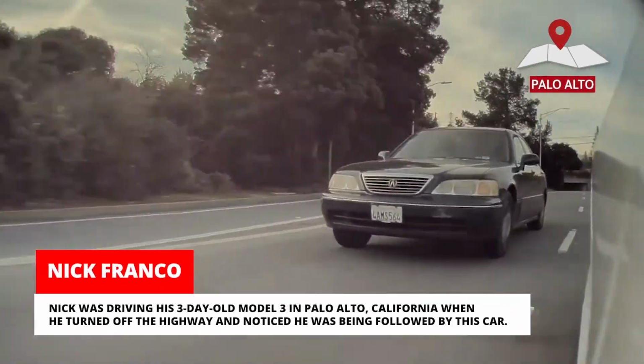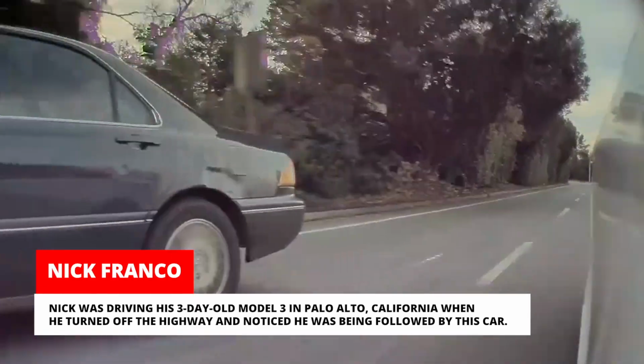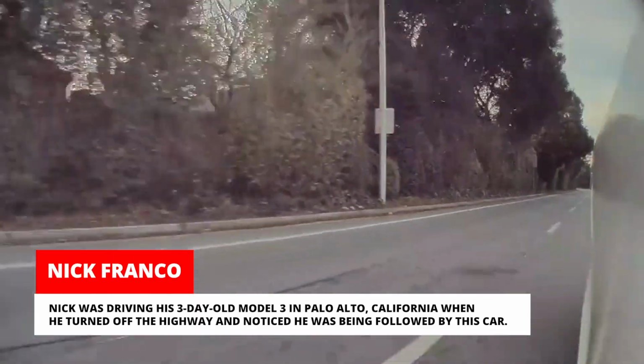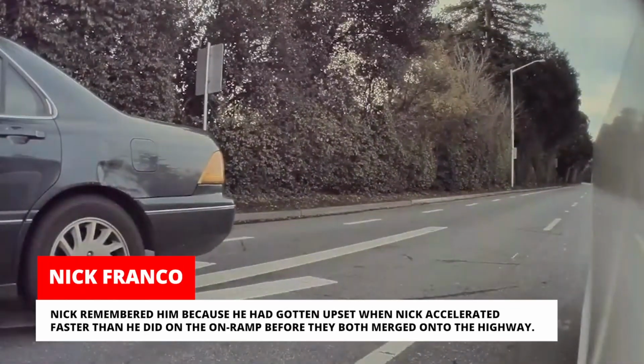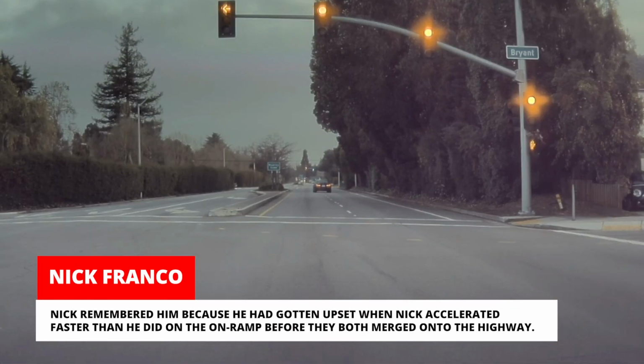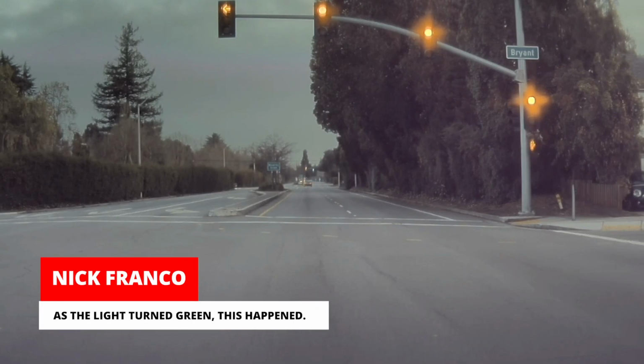Nick was driving his 3-day-old Model 3 in Palo Alto, California, when he turned off the highway and noticed he was being followed by this car. Nick remembered him because he had gotten upset when Nick accelerated faster than he did on the on-ramp before they both merged onto the highway. As the light turned green, this happened.